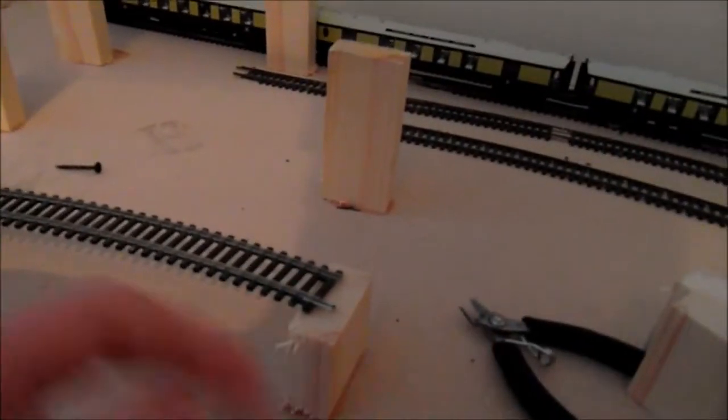One thing I did mess up on is I put this back track in here, and I didn't think about putting pillars in. So what I've got to do now is I'll probably adjust these 2 tracks anyway and put pillars in between here. I have got 1 or 2 pillars left actually in the shed, and I got pillars done for the gradient as well. But let's run some trains.